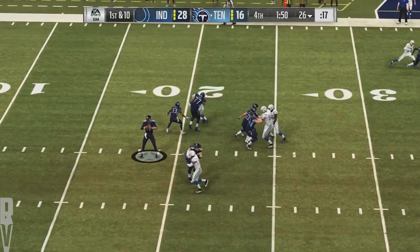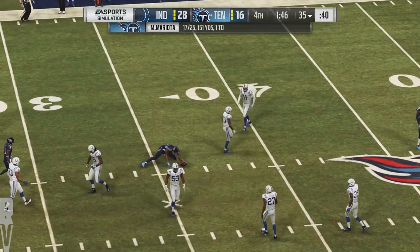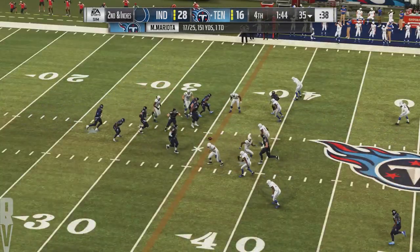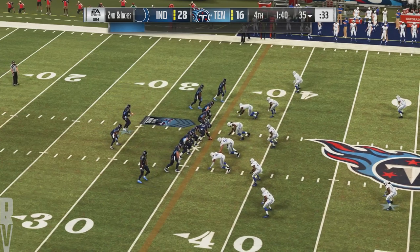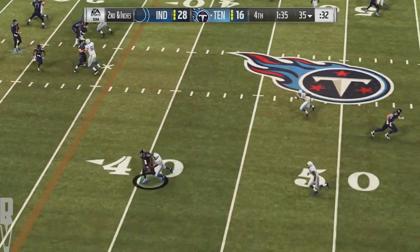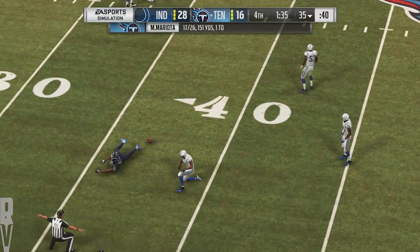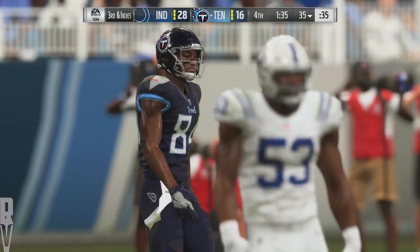Not easily done. Mariota to throw it. Over the middle, Sharp's got it, complete. And he's able to take this one up to the 35-yard line. 10 yards on the pickup there, and it'll be second down. Second down, Mariota. And incomplete there. A nice hit jars the ball free and brings up third down.